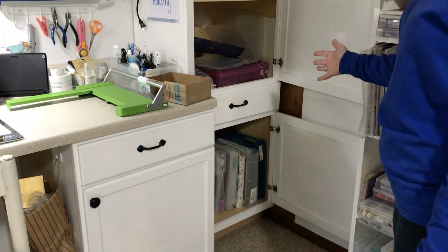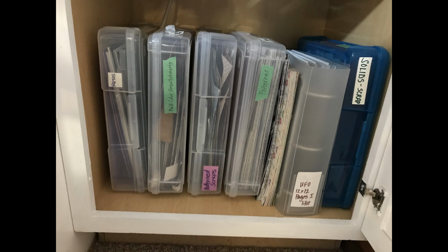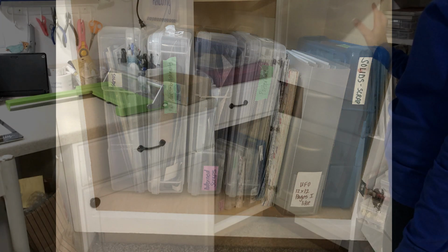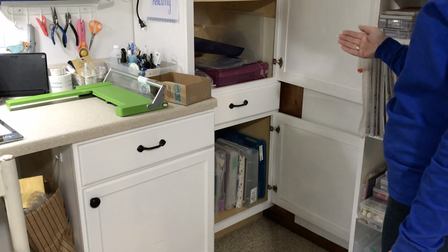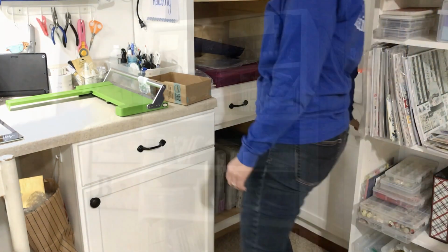Down in the bottom, I have Iris cases up on end, and I also have a book that holds scrapbook pages in progress. I've labeled my Iris cases on the sides: solid scraps, patterned scraps, and solids. And then I have one that's mixed embellishments. So that's all paper. I usually go through there when I start a project or when I'm looking for something, but I don't access it a bunch of times during the day. So it works pretty well to have it down on the bottom.